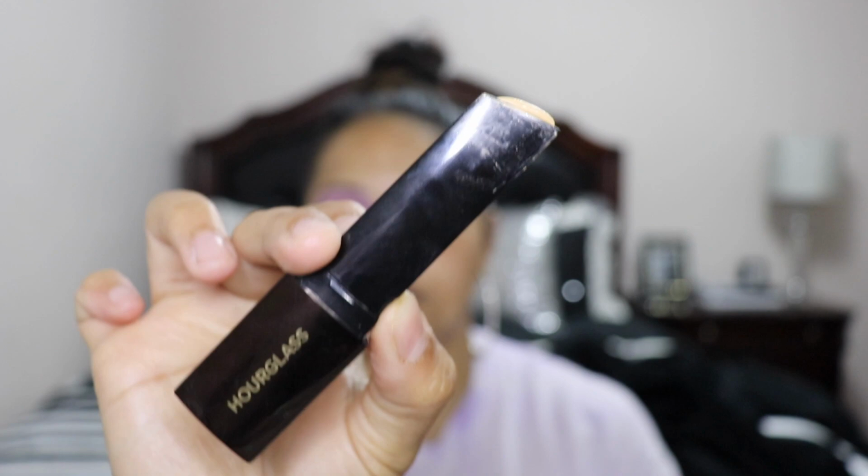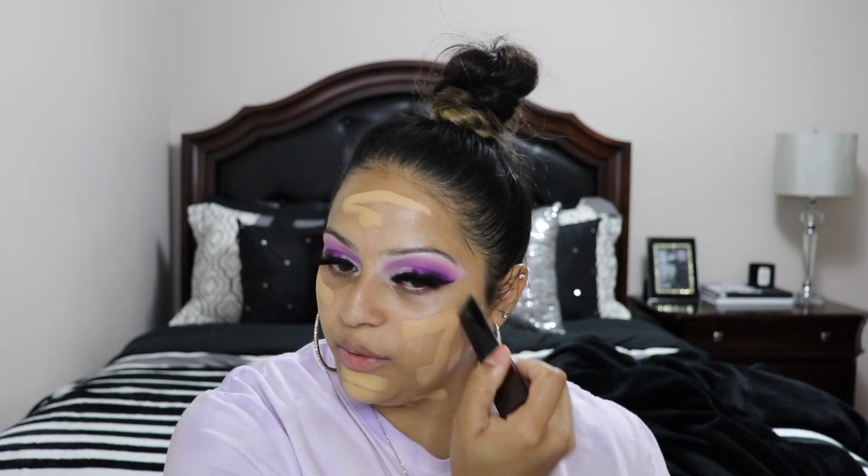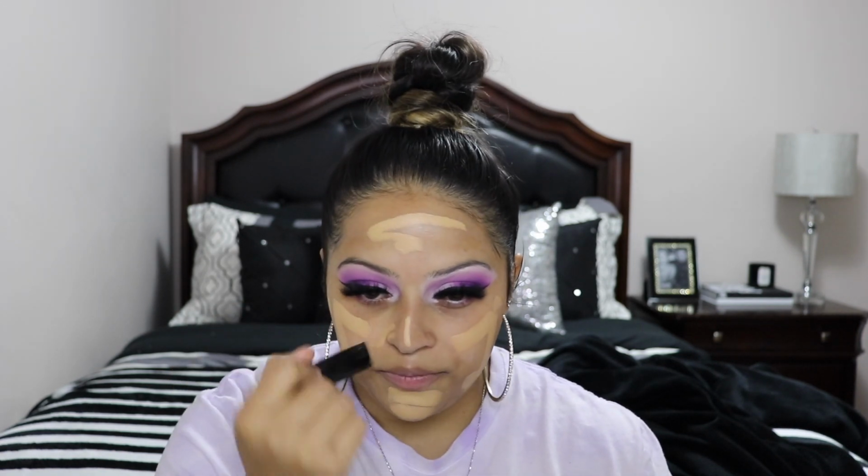Okay, for foundation, I'm taking my Hourglass Vanish Stick Foundation. This is in the shade Sand. And I'm not going to put too much of this, just a little bit. I am going to go in with my Charlotte Tilbury foundation, but I'm just going to put this as a base. Oh, I want to put my illuminator on.